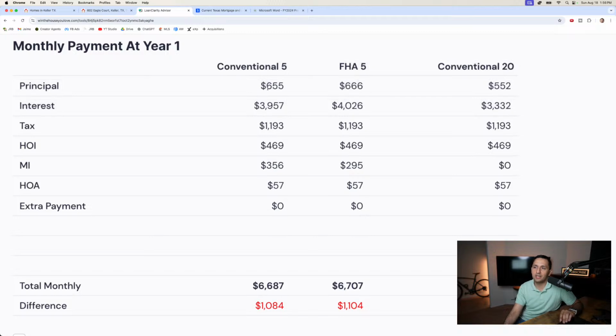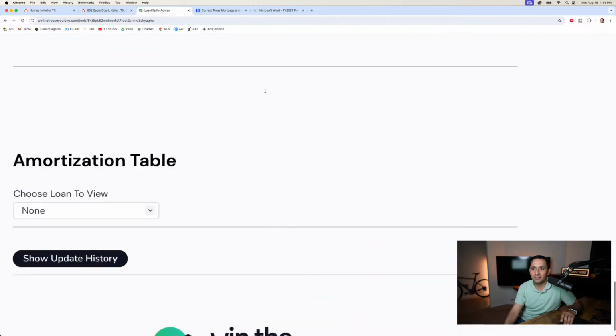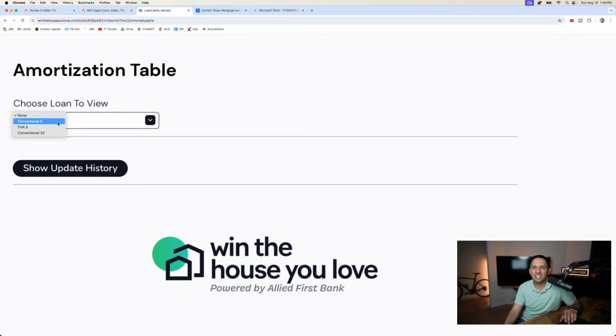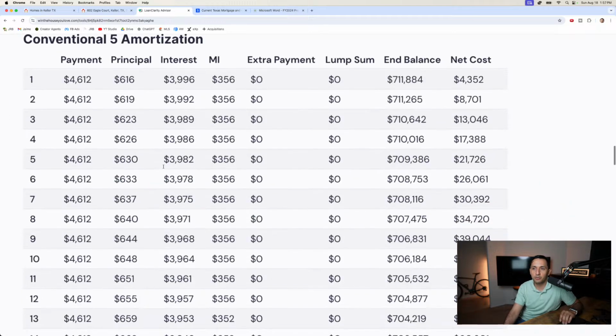It almost feels like a drop of water in the desert when it comes to the little amount of principal that goes into the desert of interest. Now this is year one. This will eventually change. I'll show you that in the amortization table. For the first several years, you're going to see that so much goes to pay down the interest of your payment, and such little goes to the principal to pay down the loan.